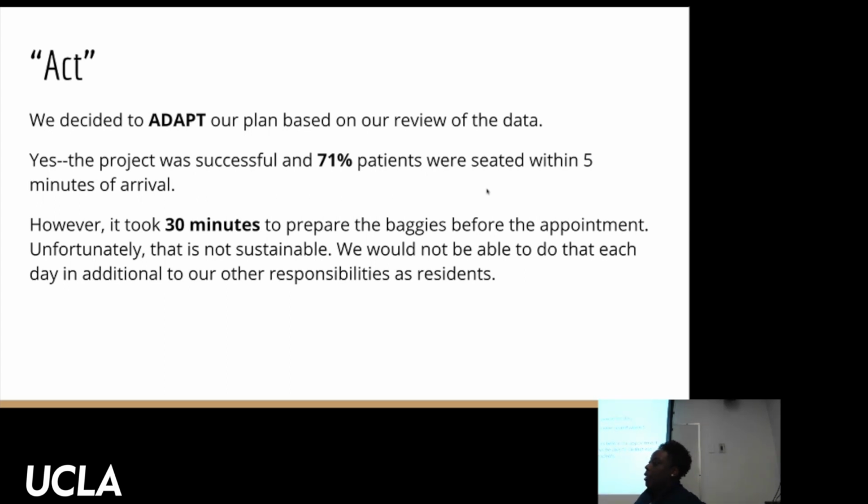And I think one thing to add on to that is we actually took the extra step of looking at the schedule the day before to make sure that we had enough, so it could flow the way that we wanted. But as we mentioned before, it just wasn't sustainable. I know that residents have other responsibilities, and assistants do also after work hours.